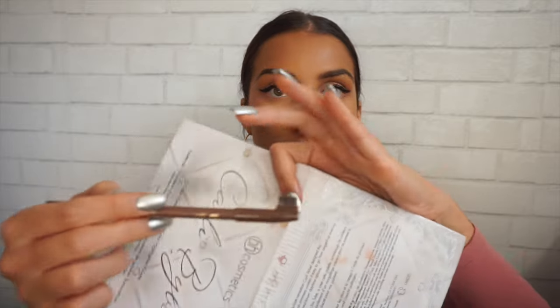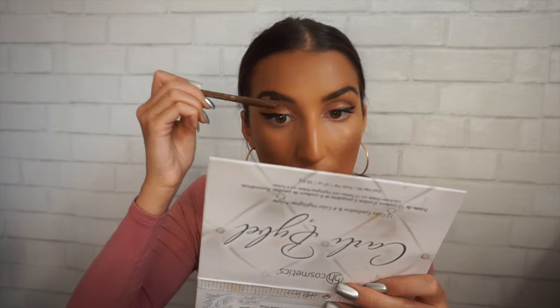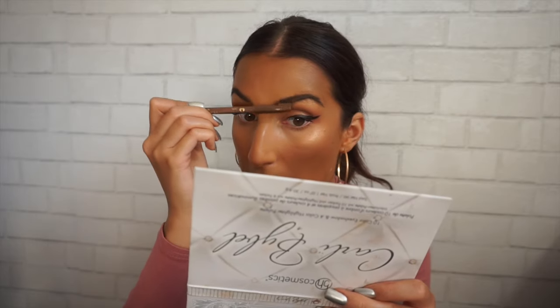Then sometimes if I feel like my brows are a little bit too harsh at the beginning, like you get angry brows, I'll just take a spoolie or a brush like this and brush them through to blend out the lines.